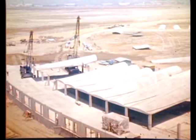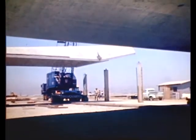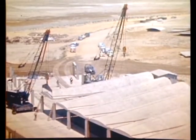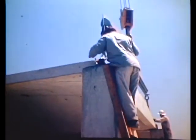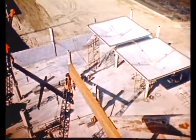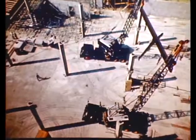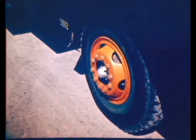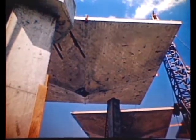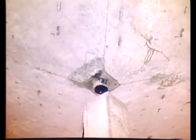Two mobile cranes lift them into place. They are carefully fastened to the supporting columns. Cranes also lifted the lobby roof sections into place atop their supporting columns to form the geometric pattern of the lobby roof. Drain pipes run through the supporting columns.